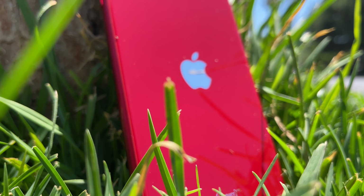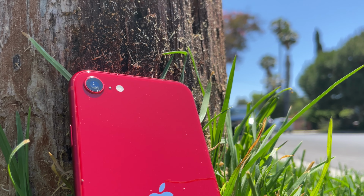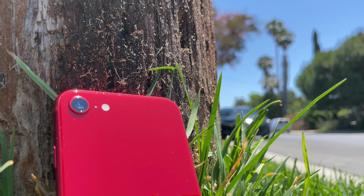And besides my reasonings for why I think that the SE3 is the best compact phone in 2022, I wanted to give you guys my experience with it after everyday use and show you how it still holds up after 3 months. And now the first thing that I wanted to look at when it came to how the iPhone SE3 held up after 3 months of use was the software.